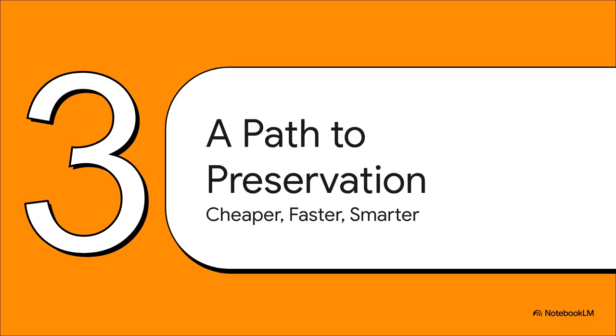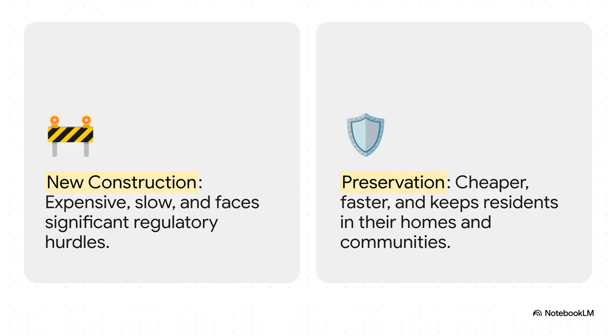So if building new isn't the quick fix we hoped it would be, what's the alternative? Well, this is where the whole strategy shifts away from construction and toward a totally different approach: preservation. It's all about protecting what we already have. And when you put the two options side by side, it's pretty compelling. On one hand, you've got new construction, which we know is expensive, slow, and tied up in red tape. On the other hand, you have preservation. It's cheaper, it's faster, and, this is huge, it prevents people from being displaced. It keeps them in the homes and communities they already know and love.